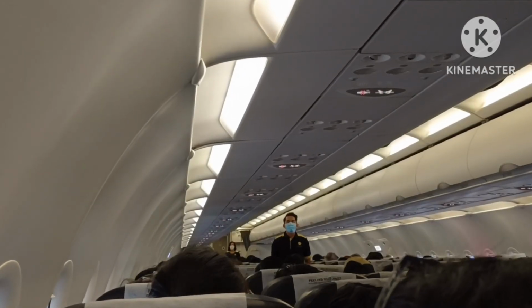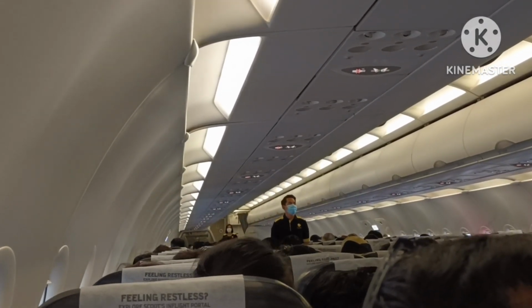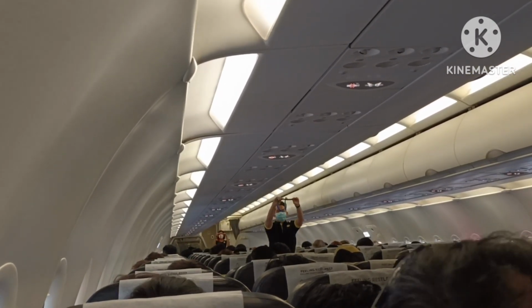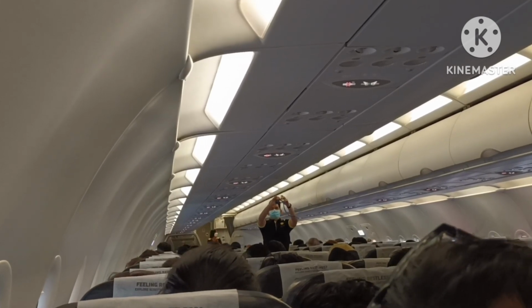On this aircraft, please give your attention to the cabin crew at the front of the cabin. Fasten your seatbelt like this and tighten it. To release, lift this catch.